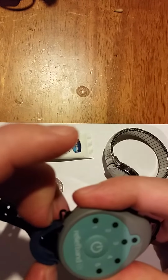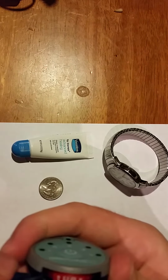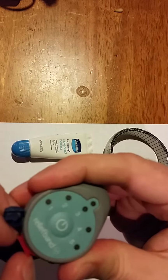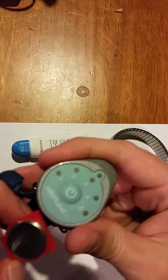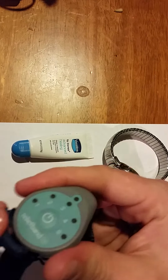and then there it says up. That means that it faces up towards the air, towards the top of the device. And this is where you change the battery. It's a simple little watch battery, so it's super easy to replace. You just pull this out, put the new battery in, pop it back in, close up this seal.